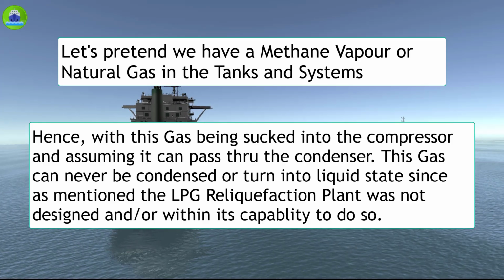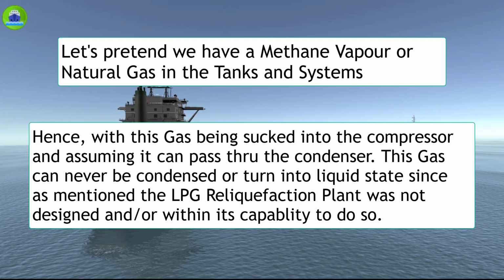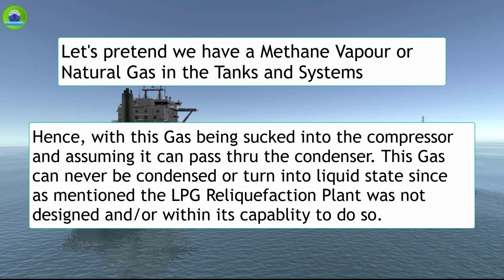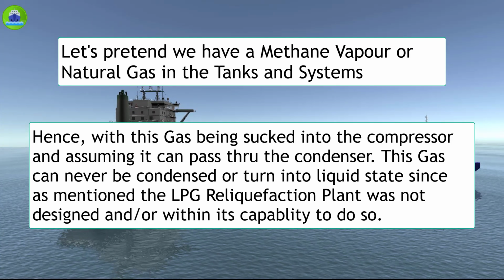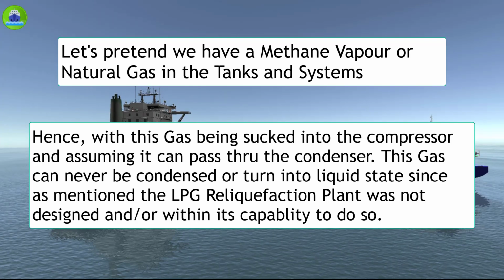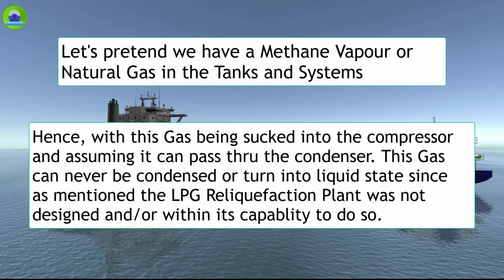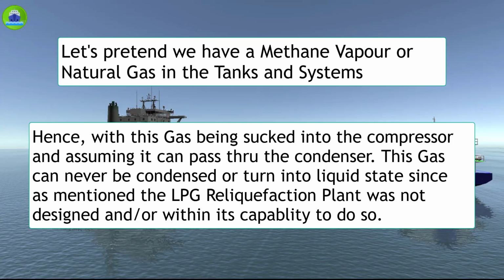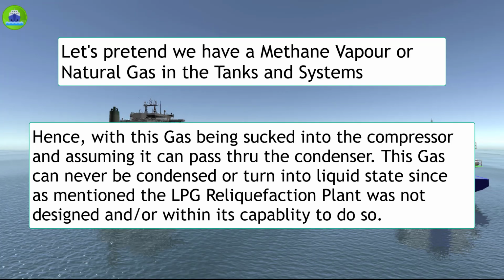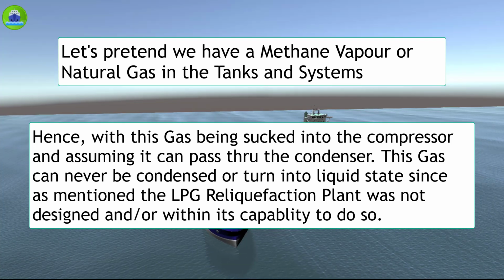Let me give you another example. If methane vapor or natural gas is present in the tank, the methane gas as well will be termed non-condensable. Because it's obvious, cargo liquefaction plants in this vessel are not designed for it. But in a liquefied natural gas or LNG ship fitted with a liquefaction system, such natural gas can be condensed back to liquid using liquid nitrogen. So, with this explanation, we are now able to understand the need for gassing up.